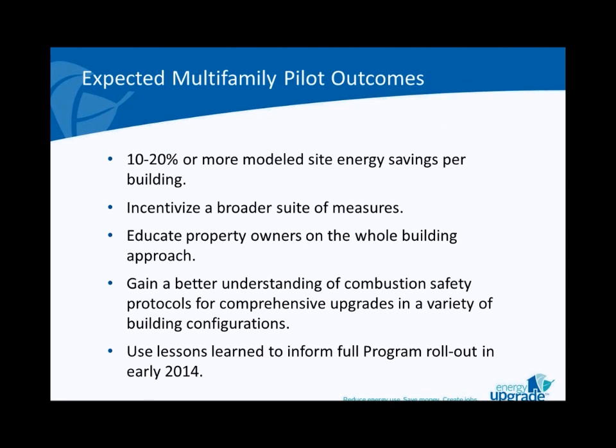We are going to do this through property owner education. We are going to try to motivate them to select a broader suite of measures, and we're going to be doing this by utilizing those relationships between homeowners and raters and contractors. And once again, I do just want to reiterate that a lot of the protocols during the program, like the safety protocols, are going to be fine-tuned using information that we gather during the pilot, so that we can roll all that stuff out in early 2014 during the full program.